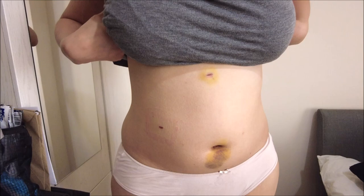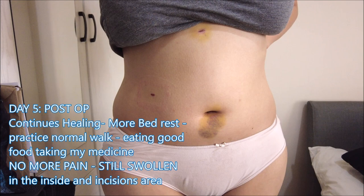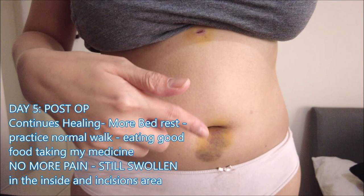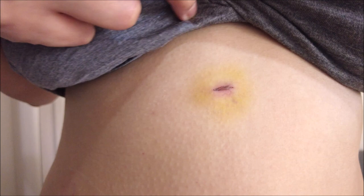So yes, ito yung incision ko. This is after 5 days. This is the 5th day after the surgery of removal of gallbladder. It's dry na here sa belly, may discoloration, and then this one is getting better. It's dry, and this one is dry. So 3 incisions lang, yeah.